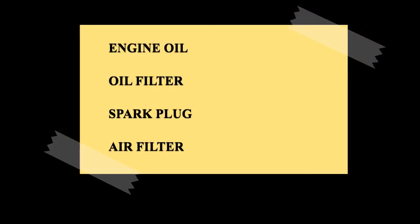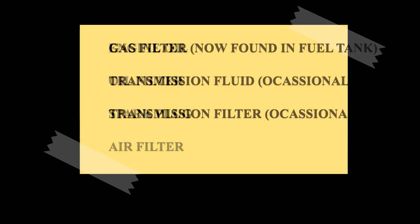The service items that your car usually requires are the engine oil filter, spark plugs, air filter, gas filter for some vehicles, transmission fluid, and transmission filter occasionally.